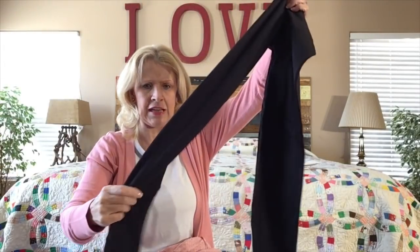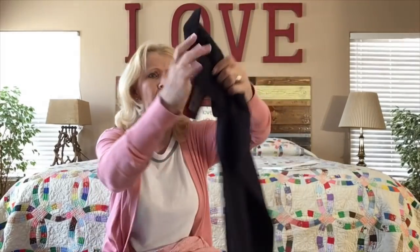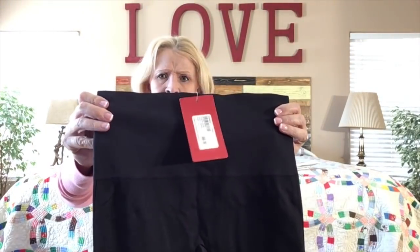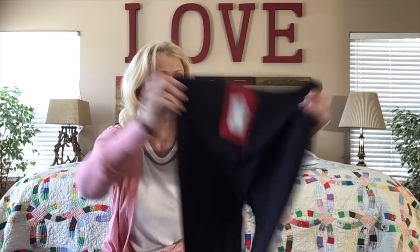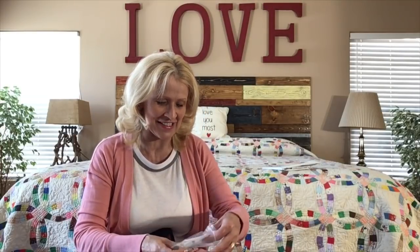So a SPANX legging. These are super duper thick. They have a great big waistband there. These are in a size large, so I'm open-minded. I'm going to try on a pair of SPANX, and let's look at this jewelry they sent.